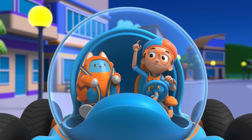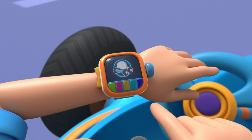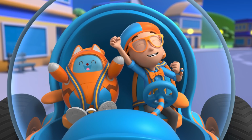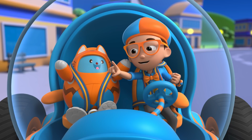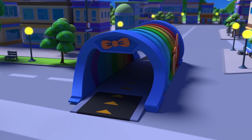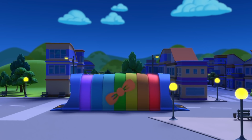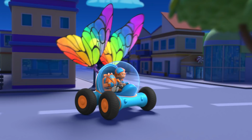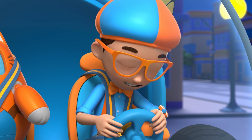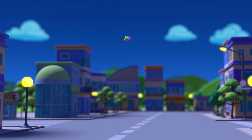Great idea! We can go meet a toothbrush in a mouth. I'm gonna need wings. Wings confirmed. Let's go explore! Activate Blippi Station! The Blippi-mobile is ready for adventure. It's time to shrink down and go into a mouth. Shrinking down!